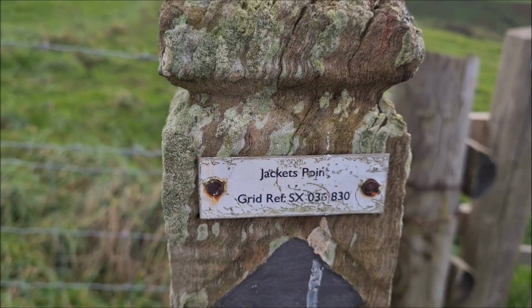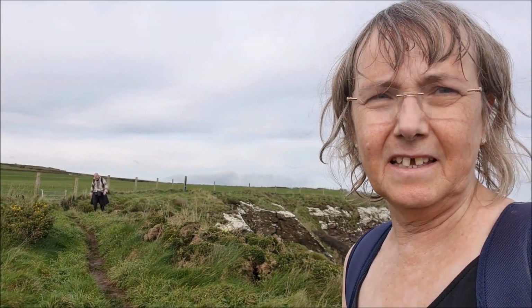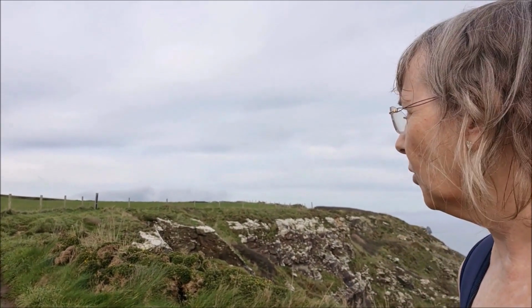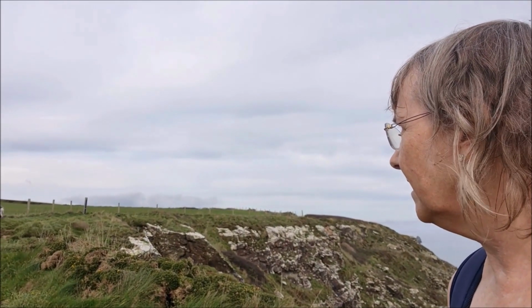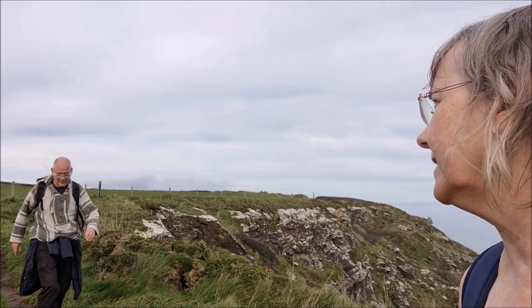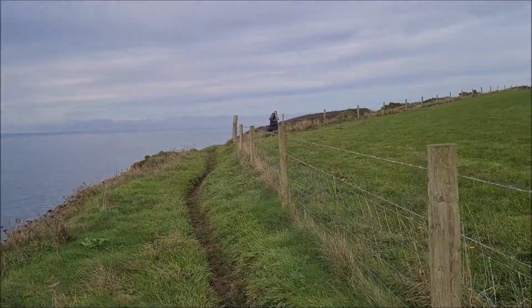But I seriously think it's further from Port Isaac to Jacket's Point than from Tintagel to Jacket's Point. I'm going to ask Paul. Do you think it's further from Port Isaac to Jacket's Point than from Tintagel to Jacket's Point? So that's Jacket's Point. So yeah. We now get to Jacket's Point North. That's what I'm now going all the way back again. Oh, we're not here. No.